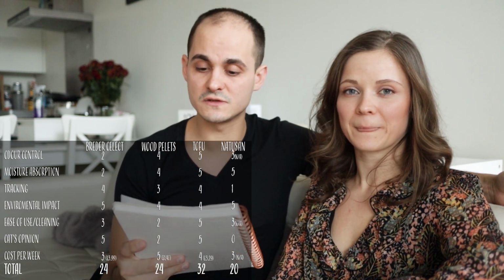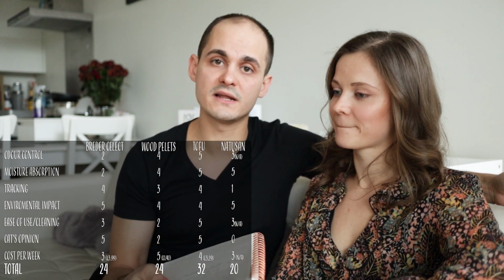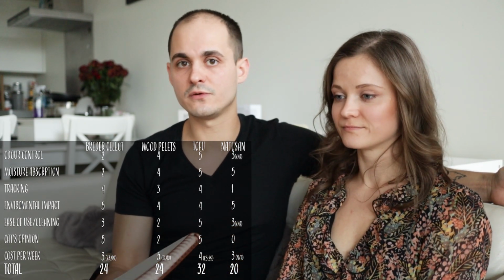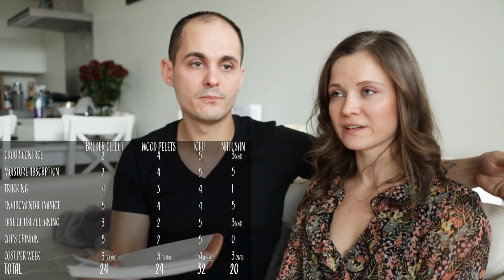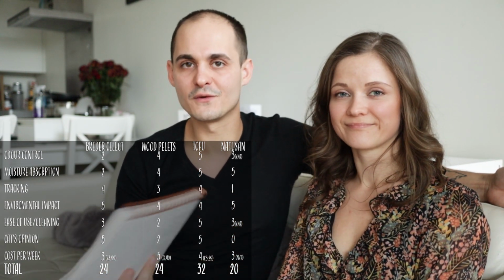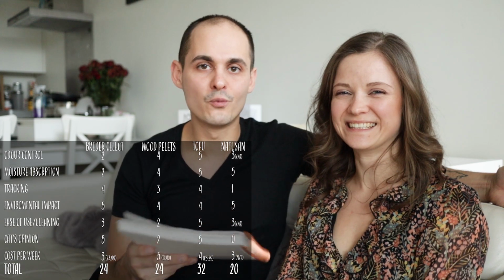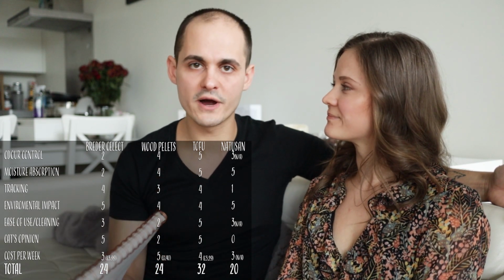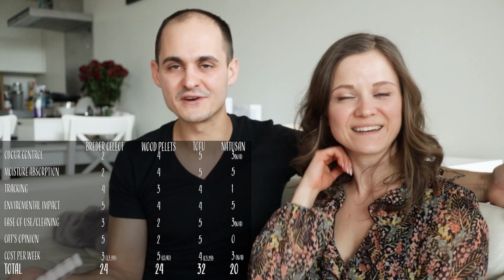What I was surprised to see is that the Breeder Celect and wood pellets received exactly the same number of points, but for different reasons. So again, that shows how different litters will be better for different people, with different preferences and different cats. Exactly, and it's very clear to us who the winner is. We are going to stick with the tofu litter, and probably we're going to go on a quest to find the best tofu litter out of tofu litters.